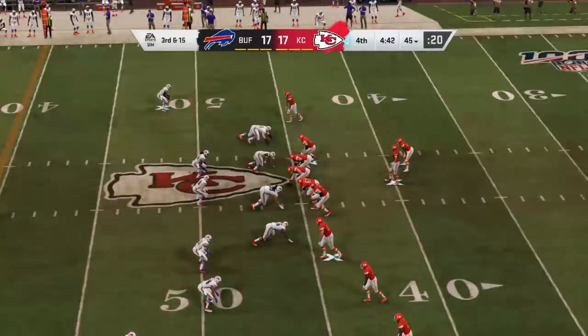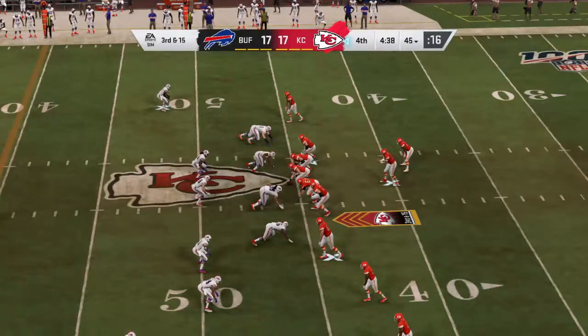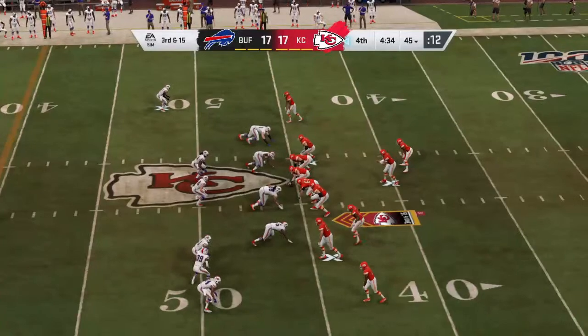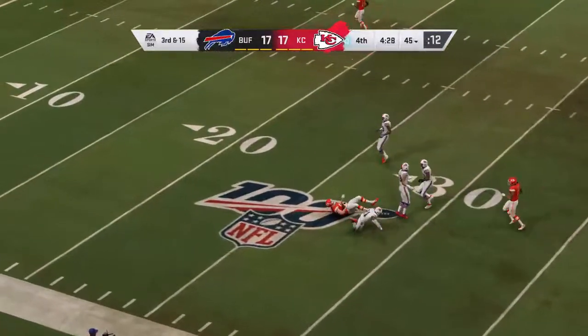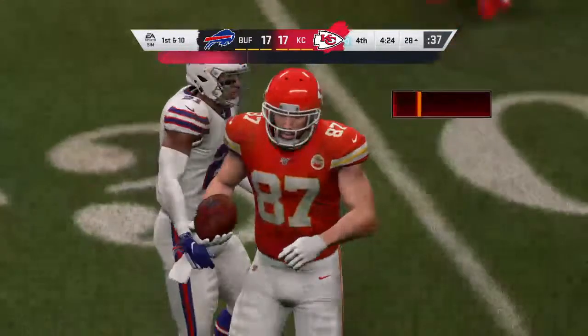After the sack, things get a little tougher here. 3rd and long for Mahomes and the Chiefs. From the gun on 3rd down, Mahomes. And it's complete to Kelsey. And he's got a first down as the tackle is made at the Bills' 28.